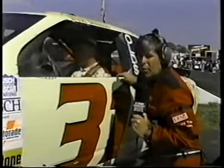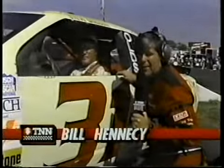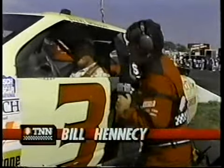All right, down on pit road now is Bill Hennessy. He's standing by with the driver. He's not necessarily a rookie, but he's still a newcomer and a good one here on the Grand National Series. Here's our pole sitter, Steve Grissom. Here at South Boston, Virginia, Steve Grissom.